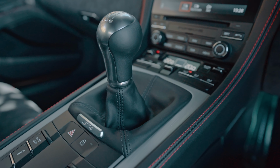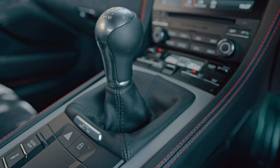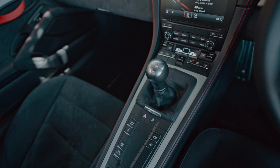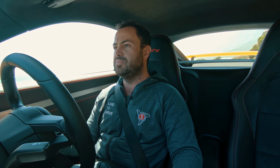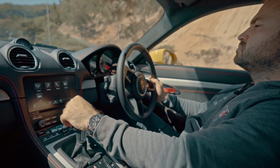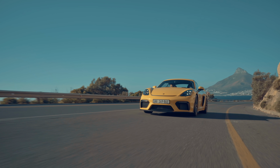Look at this. A 6-speed manual gearbox. What an odd and wonderful thing to find in a modern sports car. Oh, how I missed you. And what a wonderful gearbox it is. The throw is extremely short. Every gear change is matched with this beautiful soundtrack, this clackety clack, letting you know that you have successfully executed a gear change. Well done.